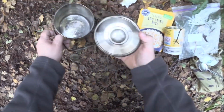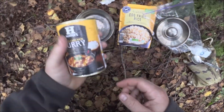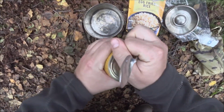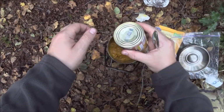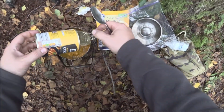Time tonight, Matthew. I'm going to be having egg fried rice and mild curry. Smells alright. I really hope it's not hunt the curry though. Hunt the curry, hunt the chicken. Do you know what? It looks like there's some chicken chunks in there. Might be all right here.